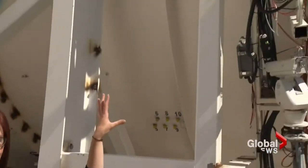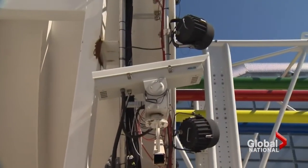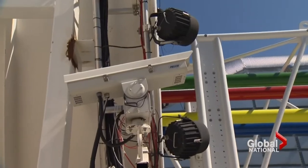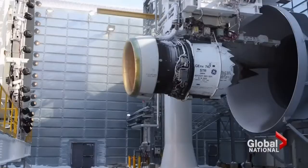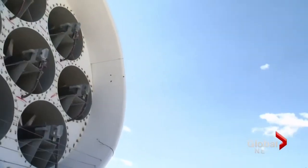When an engine is being tested, there's around 10 engineers on site. There's also these cameras which feed a live look to GE's team in Cincinnati. All commercial engines. In the future, if GE has a need to do military engines, they will do military engines here. The facility is booked solid with new engines for the next several years.